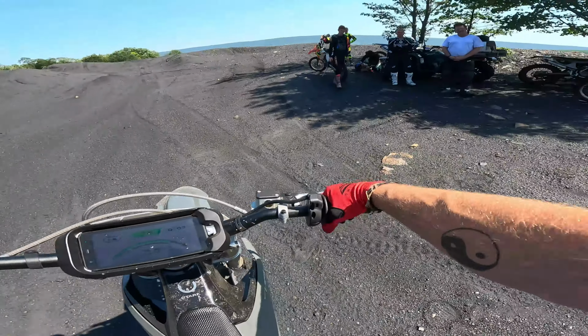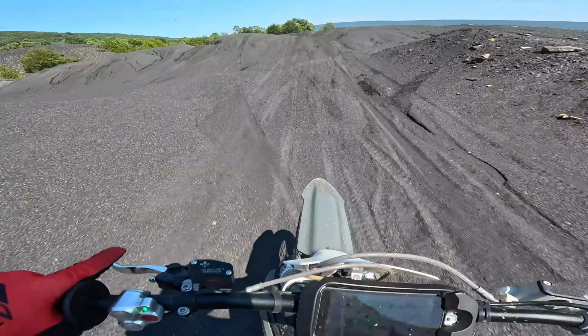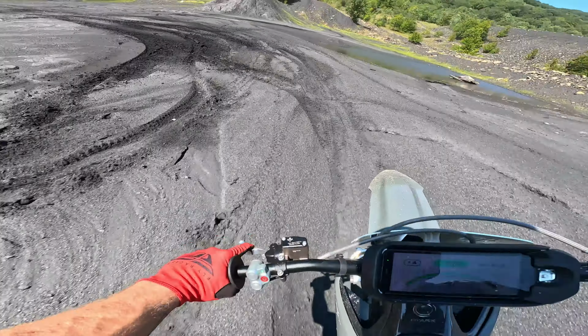Yeah. We're gonna try four. See what four does. Oh my God! What the hell? So easy to balance too. Right down that steep hill. I've never felt anything like this. This is insane.